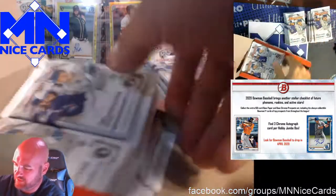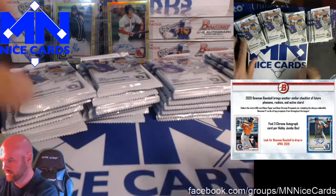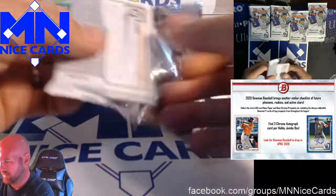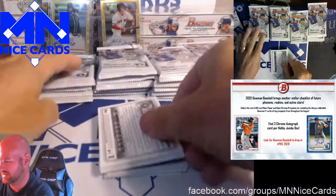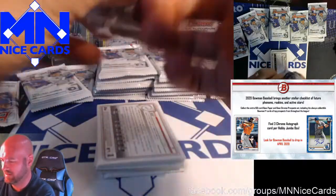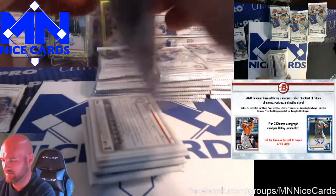I haven't gotten to sit and watch a full case of Bowman break yet, so these are my first two real full case experiences. Right now I'm leaning jumbo just based on how this hasn't really been exciting yet, but that doesn't mean it's not going to be. With this product, we know better than to say it's over before we open all the packs. You know, this product, Draft Chrome.